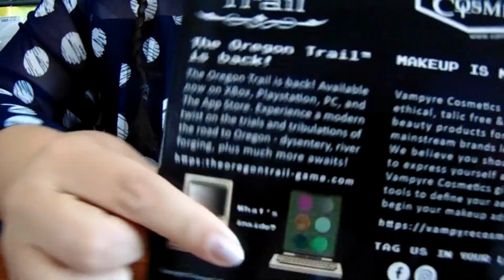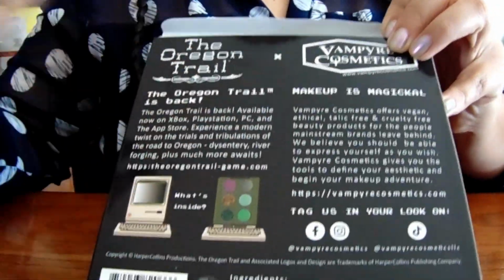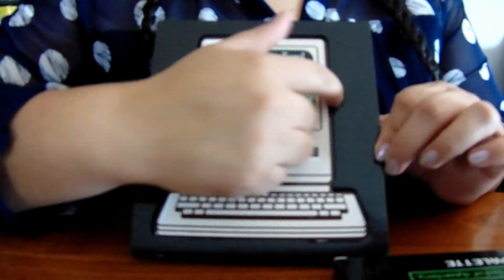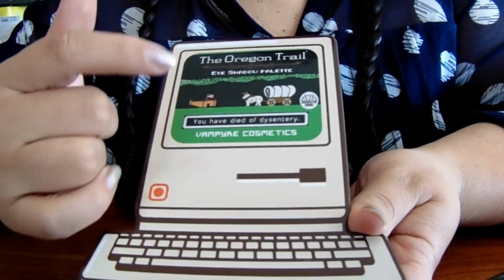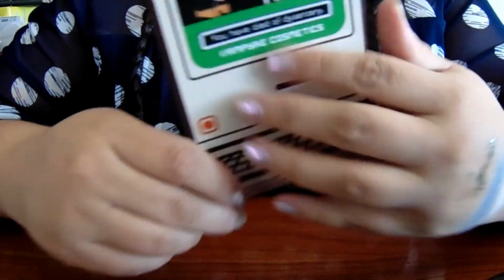And again, you can have this in here where it says what's inside, and it tells you exactly what's inside. There's the information in the back. It's pretty much the same for all of them, except for what picture you get here. So we're gonna pull this one out, and it comes out the same exact way. We have a hole over here that we're gonna use to pull it out. Like I said, the back should be the same, and I like the aesthetics of this one out of the 3, just because it has this infamous picture of the wagon with the ox and the fort, and You Have Died of Dysentery. That's so classic, absolutely classic.